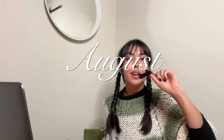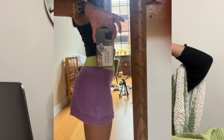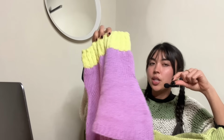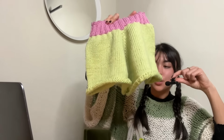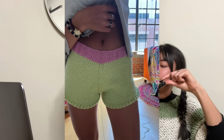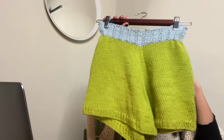Now we're on to August, and August was a lot of shorts. So these are all the pairs of shorts that I made. This was the first prototype. As you can see, I tried to flare it out a little bit, but I ended up not loving the shape of these, but it was the prototype for these shorts. And these shorts, I ran out of yarn, so I couldn't do enough rows of ribbing to avoid that curl up, but then this was the prototype for these, which I made for the knit shorts guide.